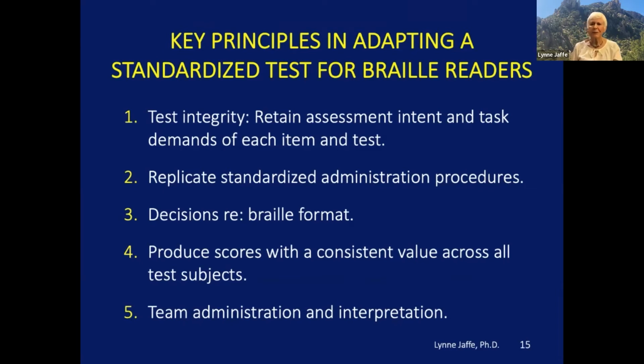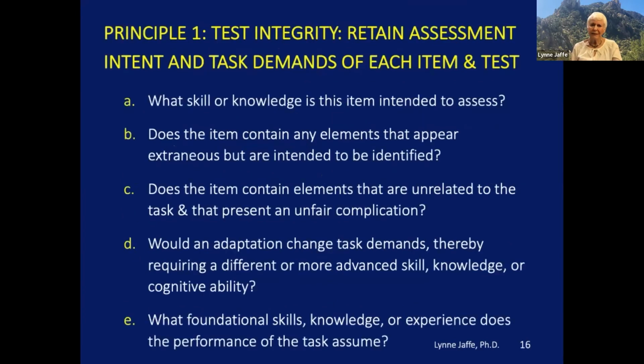We're going to look at each one of these principles separately. And the first one is test integrity, because this got to be really the most complicated. In order to do a fair adaptation and to use the norms, we had to retain the assessment intent and the task demands of every item and every test. And so we asked the following questions of all the items in all 50 tests on the Woodcock-Johnson IV. At one point I knew how many items that was, but I can't remember and I couldn't find where I wrote it down. But it was a lot.